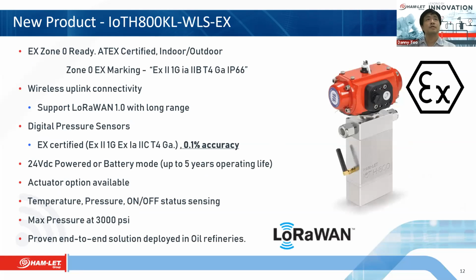And we also have another IoT H800 model, but this one is the WIS-EX, meaning it's a wireless version with ATEX certification. So it's certified for EX Zone 0, so it's suitable for both indoor and outdoor. The communication link is wireless using LoRaWAN 1.0, which supports very, very long range with low power. The sensors inside are also ATEX certified. There are both DC powered options and battery powered options, and with pre-configured recording schemes, the battery life is projected to be 5 years.